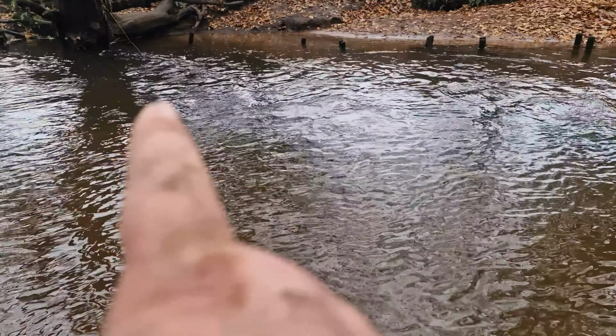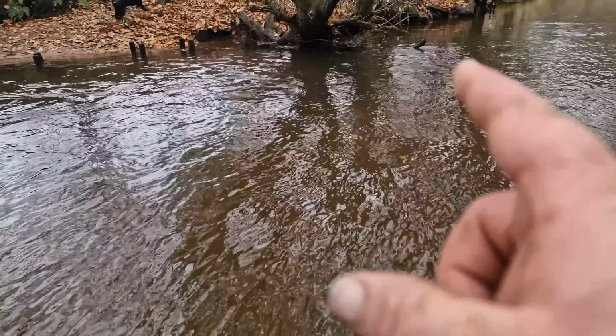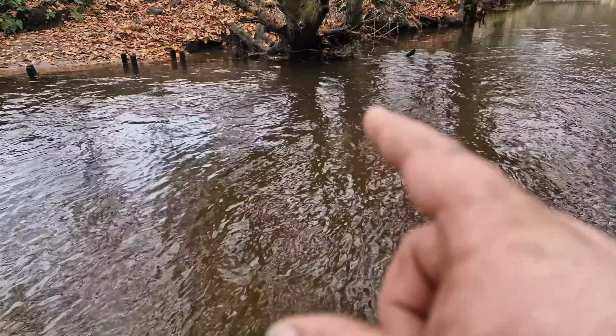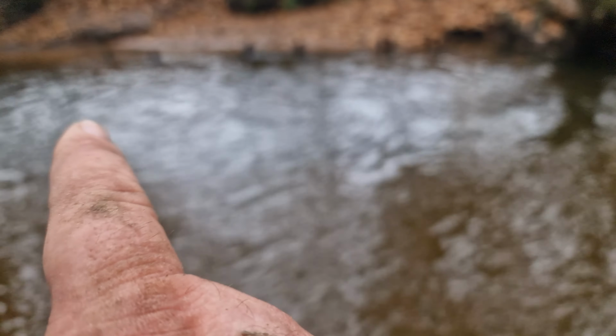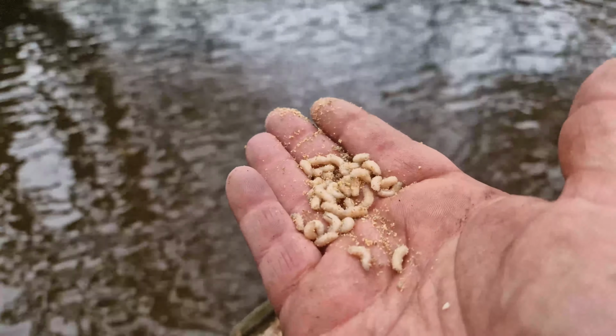We've got shallow water dropping into deep. You can't see the bottom. And it's down here I'm hoping to congregate Mr. Chub. So we're going to be feeding hemp here, so it falls down, and the maggots here, so they're going all the way along the feature. Even on the coldest of days, Mr. Chub will feed.